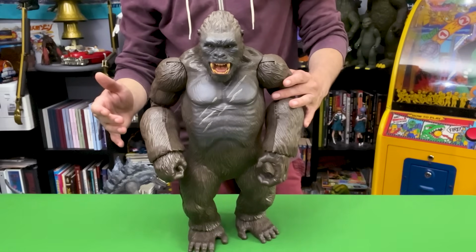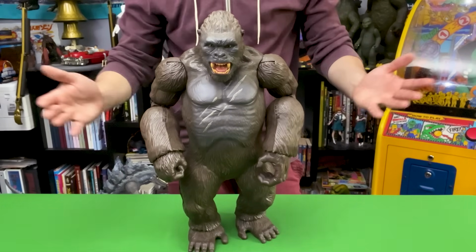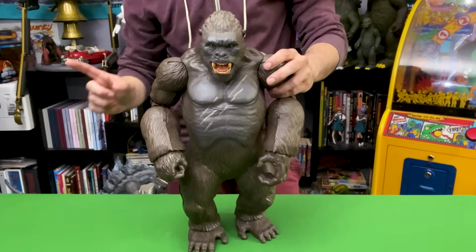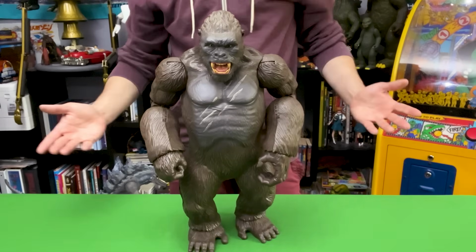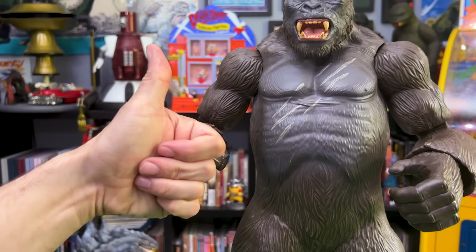Alright, let's start with Kong himself. He got just one figure from Lanard, and it just so happens it's 18 inches tall. It's a big boy. But how do we know for sure this is actually Kong, and not some generic gorilla? I'd better consult my guide. Yes, I see. 3 slashes. Yep, this is Legendary Kong.